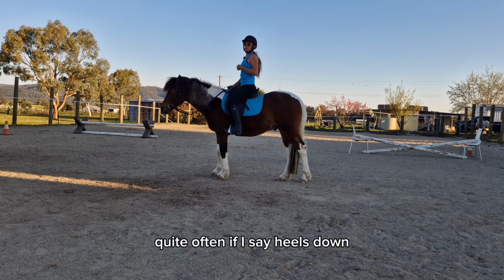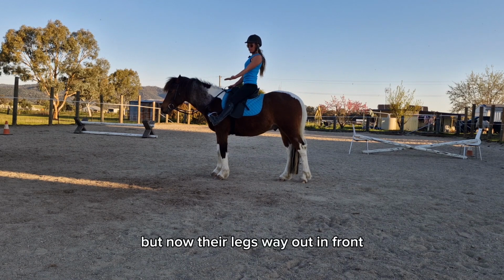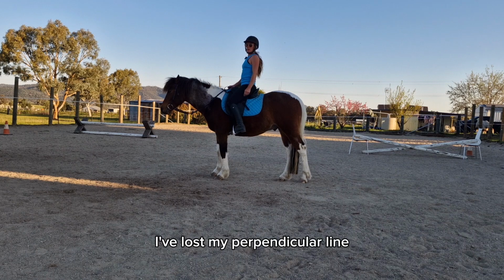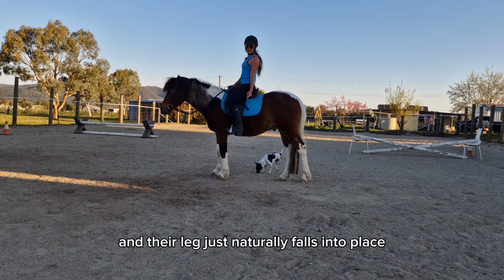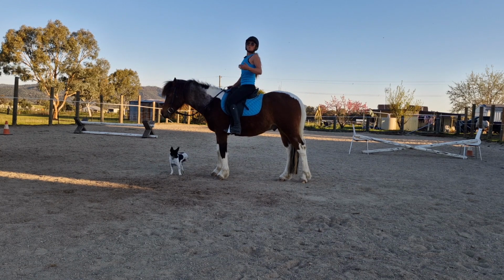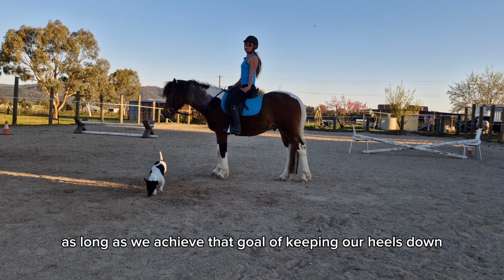Quite often, if I say heels down, people go like that and push their heels down, but now their leg's way out in front, I've lost my perpendicular line. But if I've got a rider going around with their heels up, and I say toes up, they tend to just pull their toes up and their leg just naturally falls into place without pushing their leg forward. So whatever works for you, it doesn't matter as long as we achieve that goal of keeping our heels down.